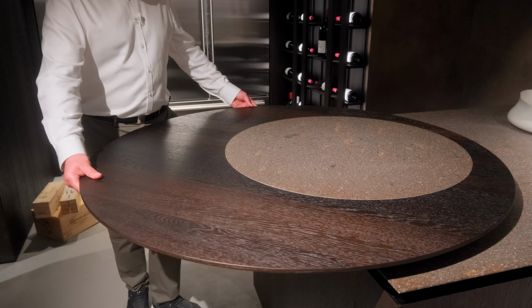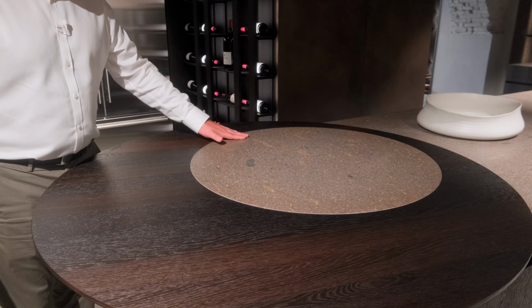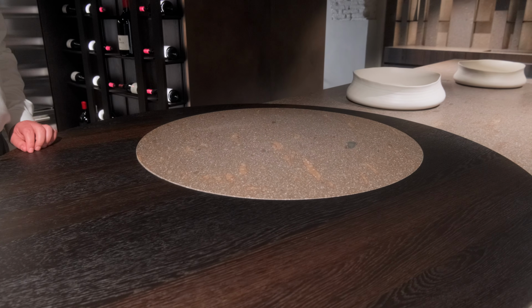This is an item that also fulfills a specific societal role. In the vicinity of this table, you have the opportunity to share meals and prepare food in collaboration. And for these purposes, a rotating element is housed inside the wooden countertop.